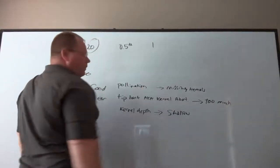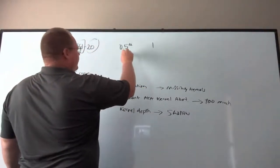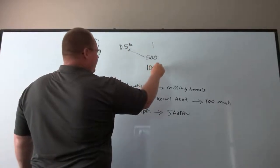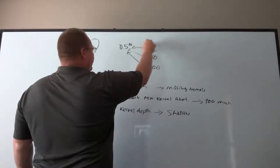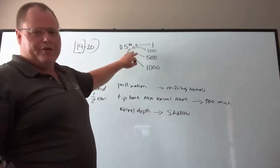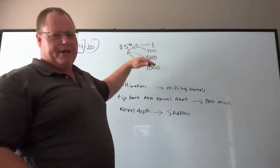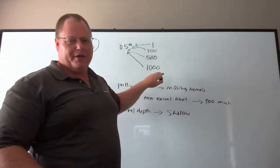If you've got one kernel that weighs half a pound, big kernel, or you've got 500 kernels that weigh half a pound, or you got 1,000 kernels that weigh half a pound, or you got 100 kernels that weigh half a pound, it's still a half a pound, right? So that plant can only produce so much dry matter. So this is why sometimes kernel number doesn't matter as much as you think, because the more kernels you've got on an ear, the smaller they're going to be.